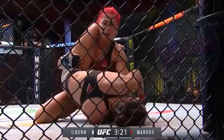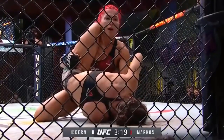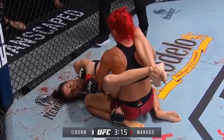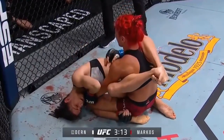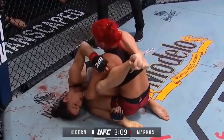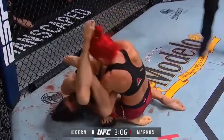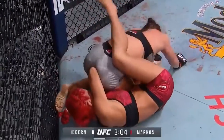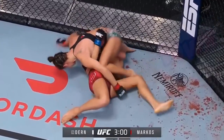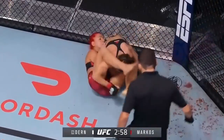Did you see how Dern has her arm swiveled through the left leg? Well, the other thing, it's locked in, and Markos cannot scramble out of it because of the way she got her arm up. So if she does lock in that triangle, her leg hooked in there. So she switches to omoplata there, and then transitions to a beautiful transition for Dern. Now she's in the top. Markos over to the top position.